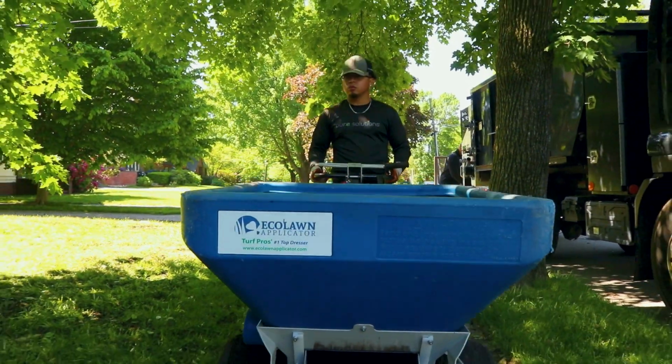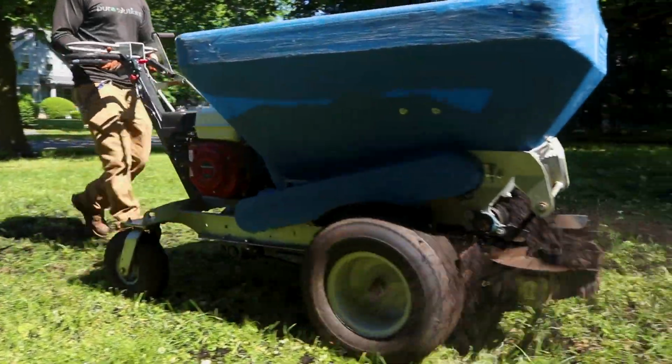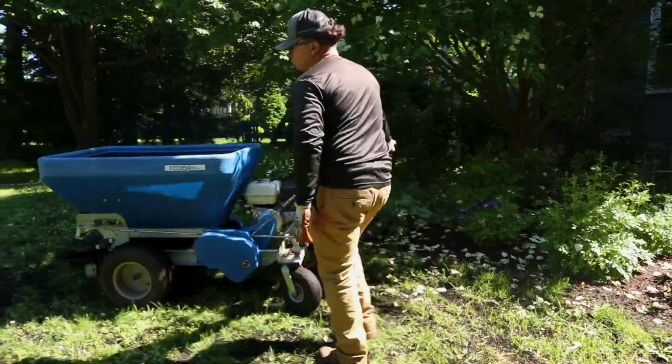Top dressing is the application of broadcasting a thin layer of soil over an existing lawn. The applications will range from a 1/4 inch to a 1/2 inch of compost coverage.